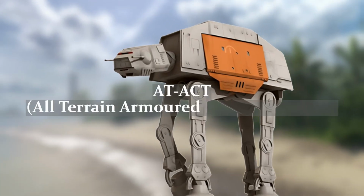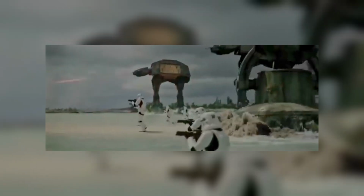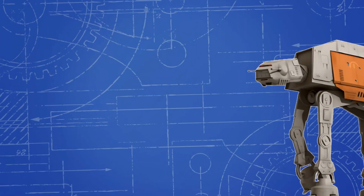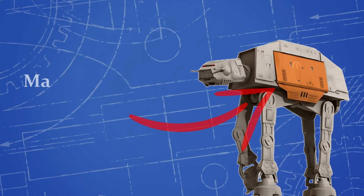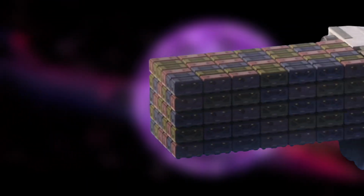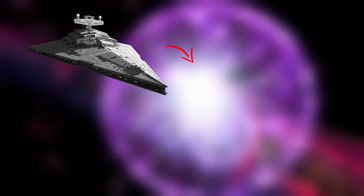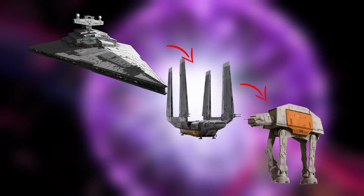Finally, a Walker with a purpose. The cargo transport variant of the AT-AT is slightly larger and has weaker armour, although this Walker was not meant for open warfare at all. It has the same basic weapons as the AT-AT, but instead of the troop transport capacity in the hull, it has a magnetically sealed cargo container. This Imperial cargo transport system was precisely designed to ensure that these cargo units could be transferred from large cargo ships to shuttles to the AT-ACT.